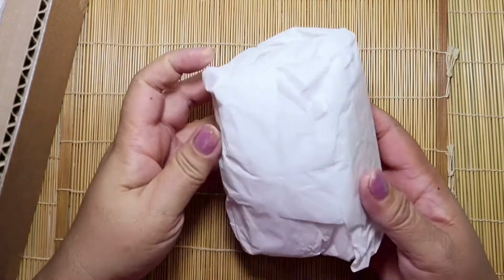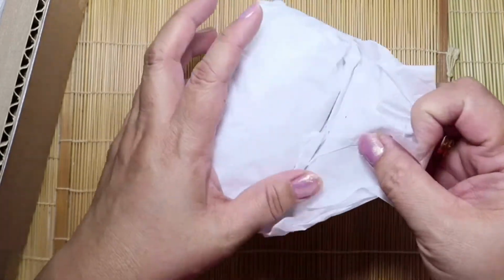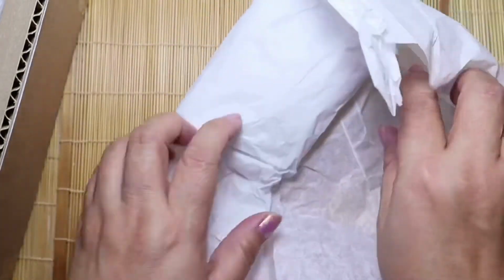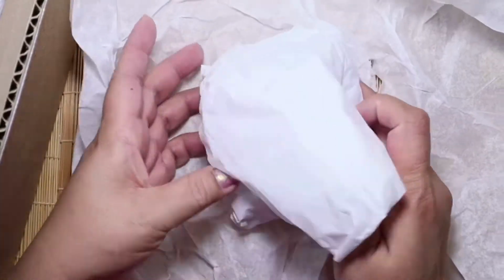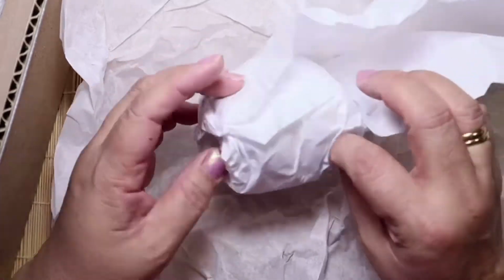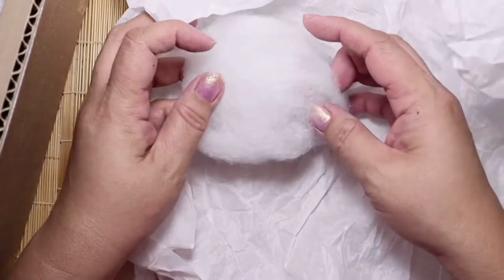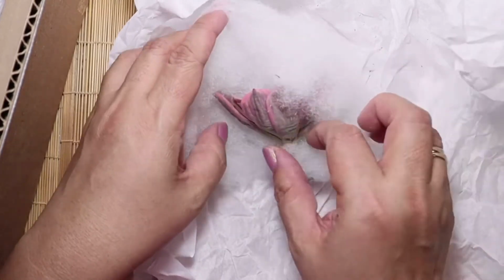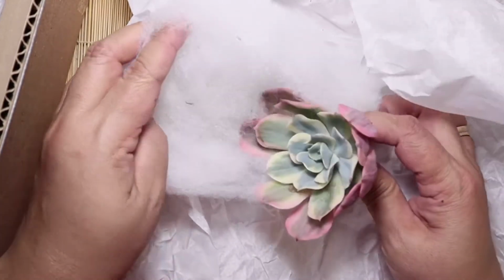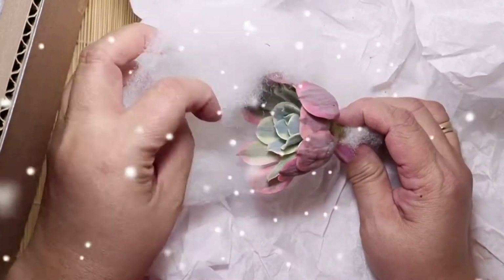So actually I ordered 3 succulents, and I have a free gift tissue bun variegata, and this one is the Echeveria. I think this is Secunda. Yeah. Oh, see, wow, so pretty, so nice.